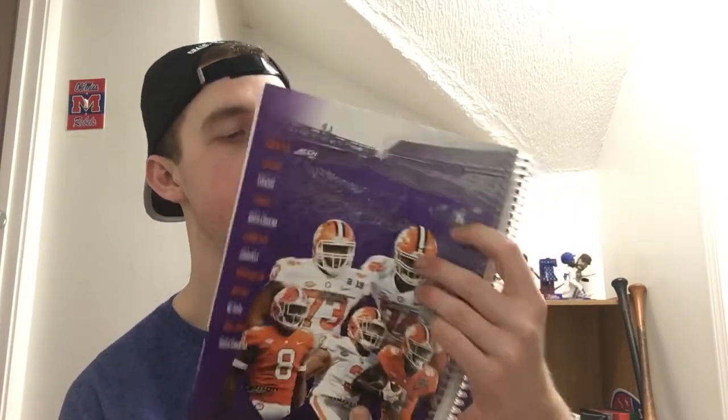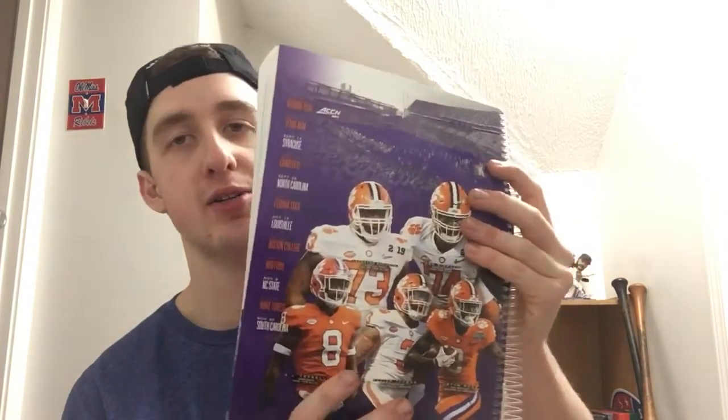Which does include Xavier Thomas, Justyn Ross, John Simpson, Tremayne Archer. I think I said his name right, or close enough. And AJ Terrell. So 2019 Clemson Tigers football media guide. That's pretty cool. And guess what, guys? There is still one more fan pack from Clemson.